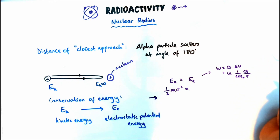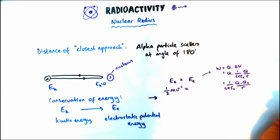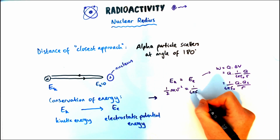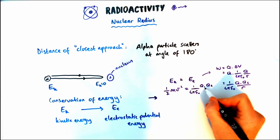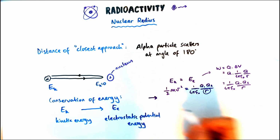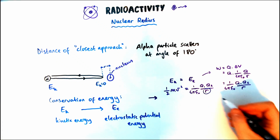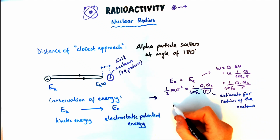So therefore we can quickly derive the equation for potential energy: 1 over 4 pi epsilon 0, the two charges multiplied together, divided by r. If we equate these two equations, it gives us an estimate for the radius of the nucleus, the distance from the center of the gold nucleus to where the alpha particle stops, turns around and goes back. So let's plug some numbers in and see what we come up with.